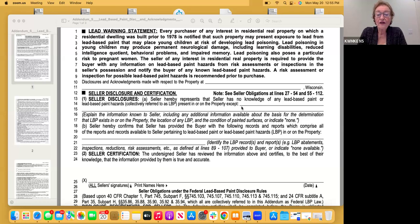Explain the information to the seller, including additional information. If LBP exists on the property, the location, or what room, what area, and the condition of the painted surfaces. If it's peeling, if it's covered by wallpaper, or indicate none. Number B, seller confirms that seller has provided the buyer with the following records and reports, which comprise all of the reports and records available to the seller pertaining to lead-based paint or paint hazards. And on this line, you would put none available, unless they have some. If they do, they are to disclose them and provide that.